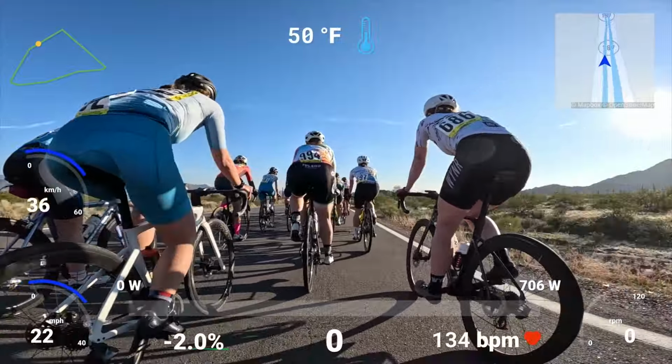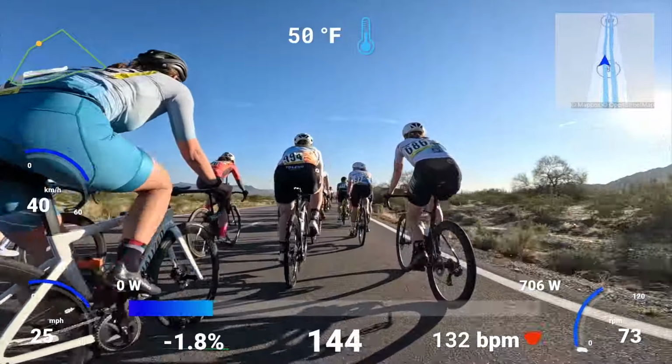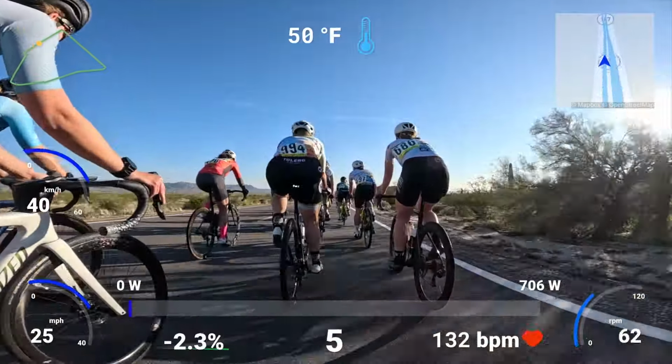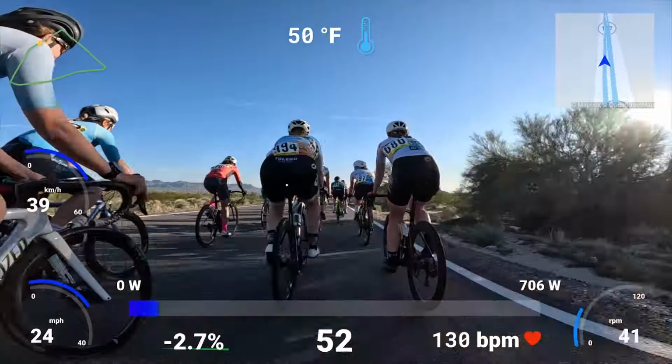And in front of me is Brooke. We met last year and rode together, so I knew that was a familiar wheel for me, at least. I was kind of sticking to her wheel because it was one other person I'd at least ridden with before.